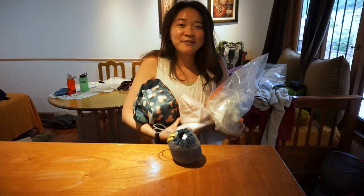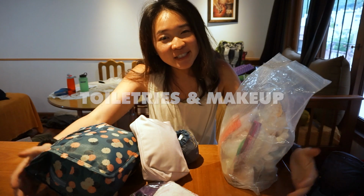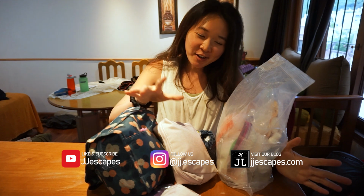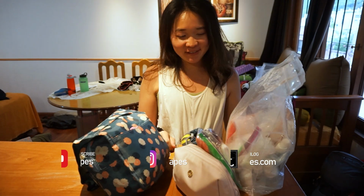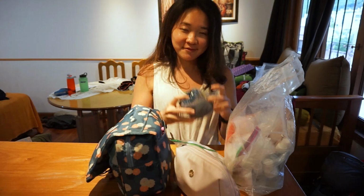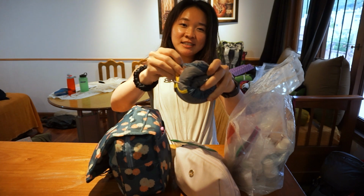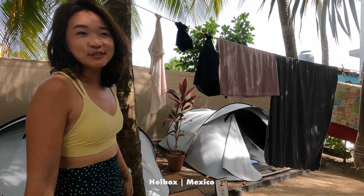Next up, we have toiletries. These toiletries are shared, by the way, between me and John. It's not just all my stuff. Where do I begin? I'll try to do this as quickly as possible, but 6 months of toiletries. First up, we have a quick dry towel that me and John have one each. These are used for hostels that don't provide towels.